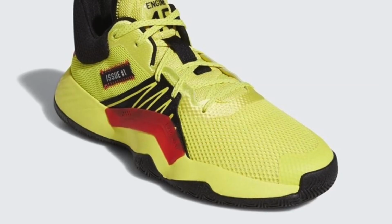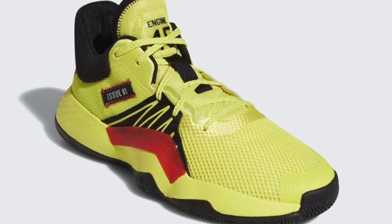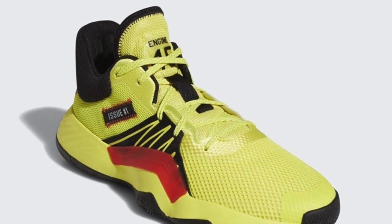Number 6 is going to be your Don Issue 1. This is one that is not only wide foot friendly, but also runs a little bit long. Now, I was able to go with my true size 12, and I have just a little bit of space in the front where it fits kind of like a 12 and a half. So this is definitely not a narrow footer kind of shoe.